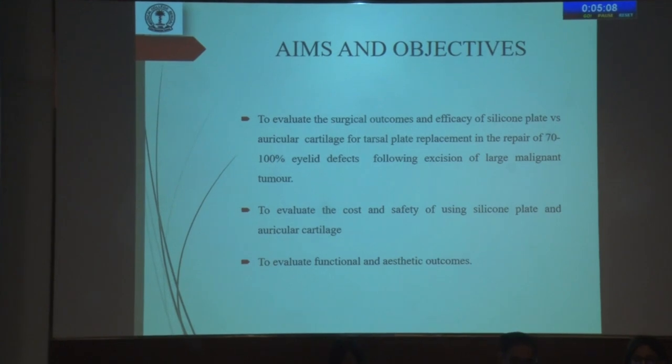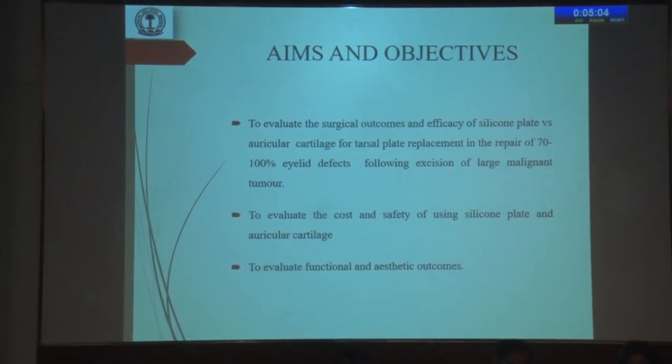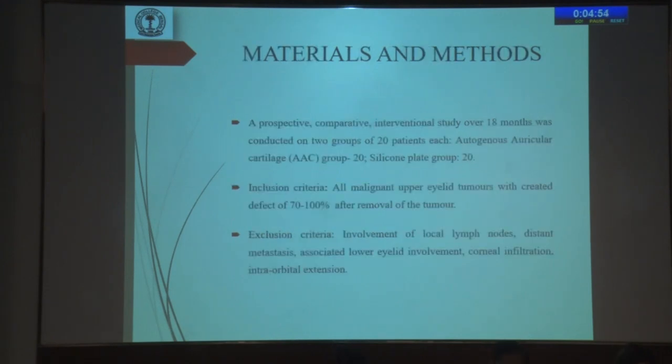The aims and objectives of my study were to evaluate the surgical outcomes and efficacy of silicon plate versus auricular cartilage for replacement of tarsal plate in 70 to 100% lid defects, to evaluate the cost and safety of using silicon plate and auricular cartilage, and to evaluate the functional and cosmetic outcomes.